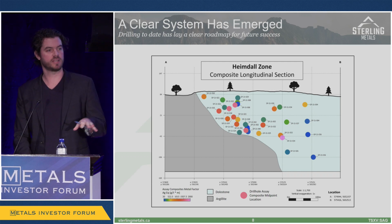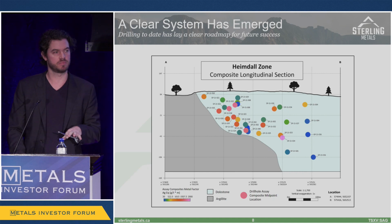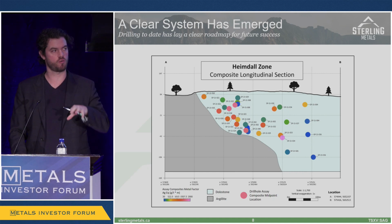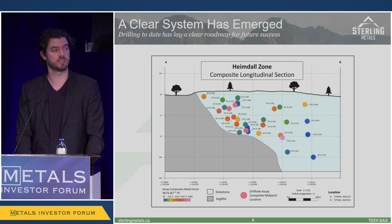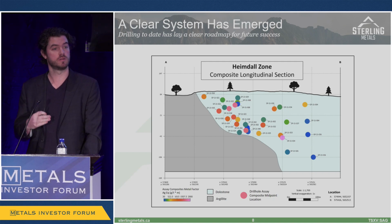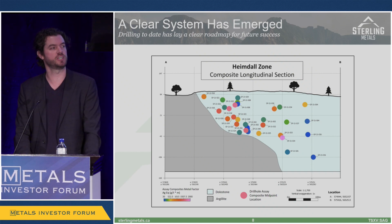This gray rock in 2D is an argillite shale. It's kind of like this black rock. And what it does is it curls around the blue, which is a dolostone rock, where all the mineralization is hosted. It basically traps mineralization in this pipe formation. And so what we're seeing is this corridor of mineralization pressed down in this gently plunging way.